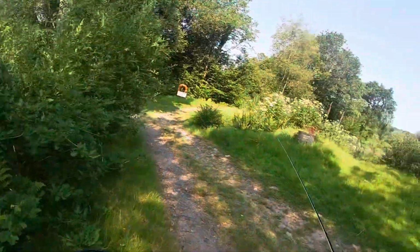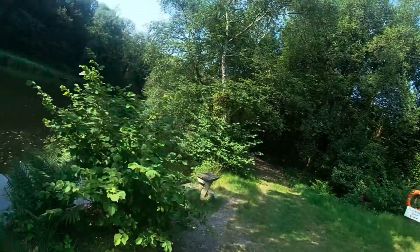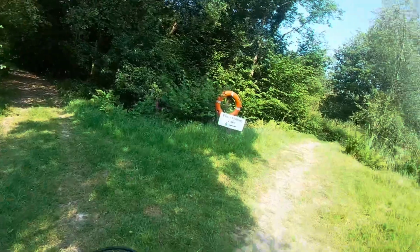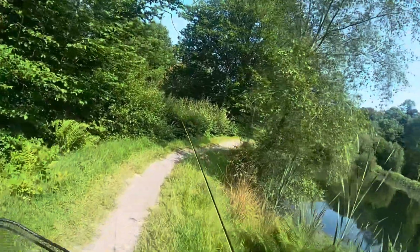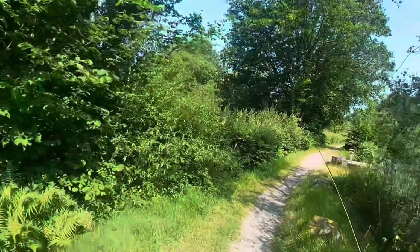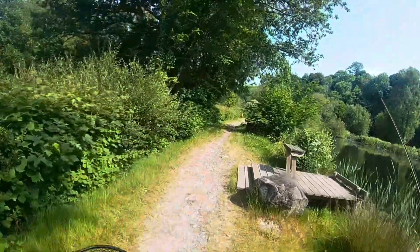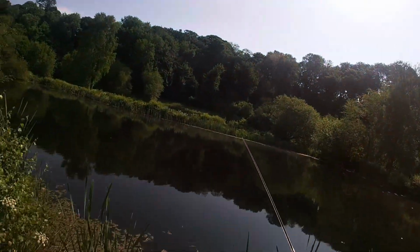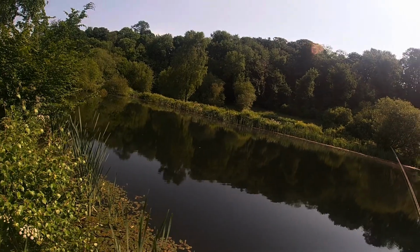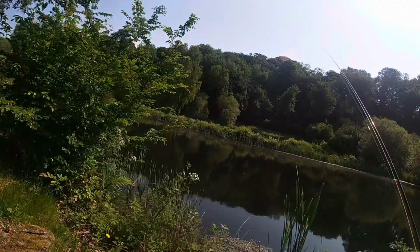There's a bit more colour in that lake, to be fair. It's a float fishing lake for your kiddies. We'll have a look-a-rooney. But that first lake was definitely good for stalking, but I blew my chance, basically. It's quite deep, isn't it?